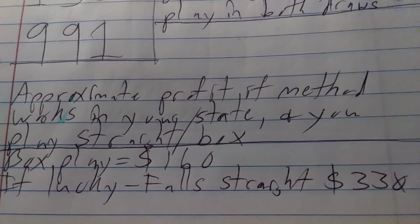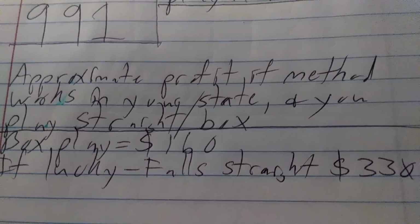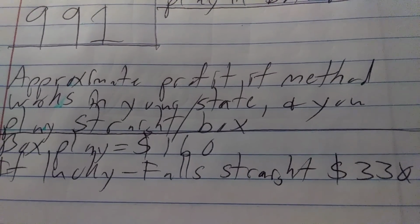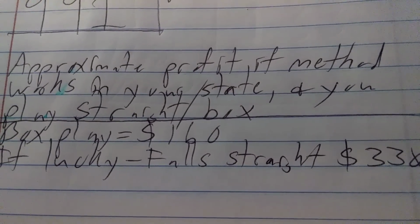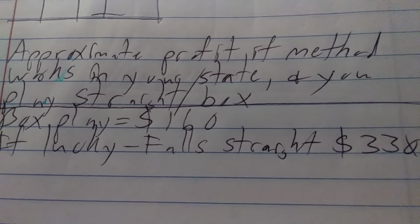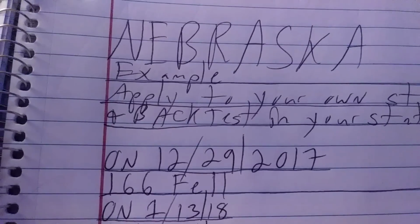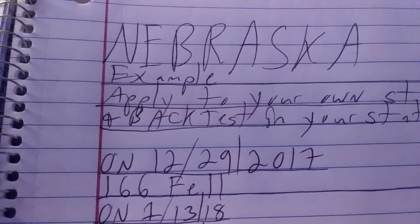Okay, so in this method, if you're playing 50 cent straight box, the approximate profit, minus however much you pay to hold on to the number, is about 160 bucks. And if you get lucky and it falls straight, you would win $330. So in this example, I'm going to show you Nebraska just to illustrate what I'm discussing here in the video.